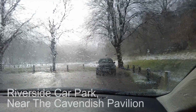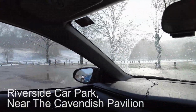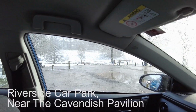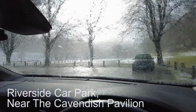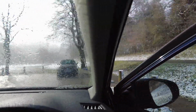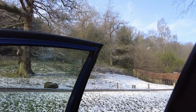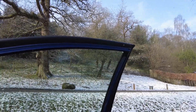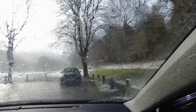But I'm just sitting here at the moment, just looking at the weather, and I'll show you what it's like at the moment. So sitting in the car park, it's sunny, but the snow is coming down, so I'll have to just be careful, and I'm not sure how much filming I'll be able to do, because I don't want to get the camera wet, or indeed iced up. So we'll see.